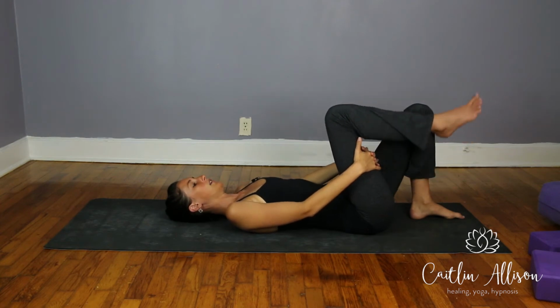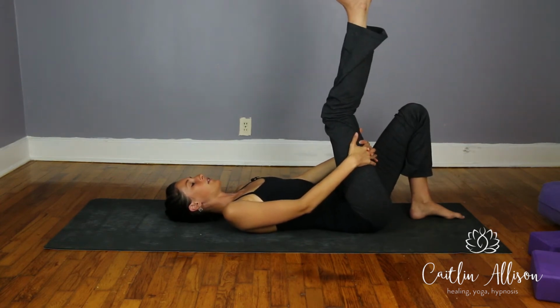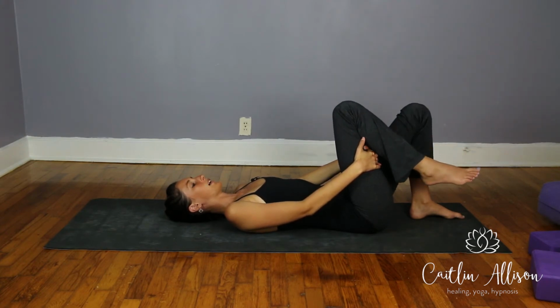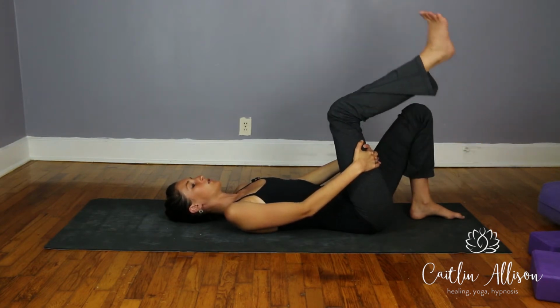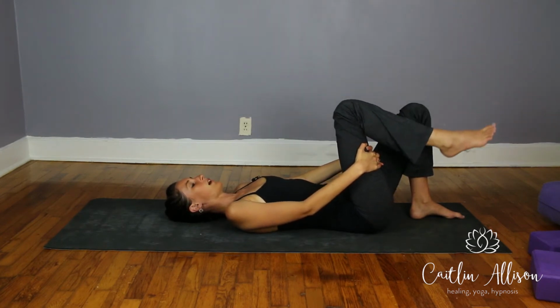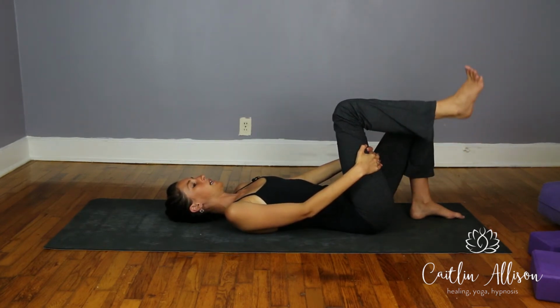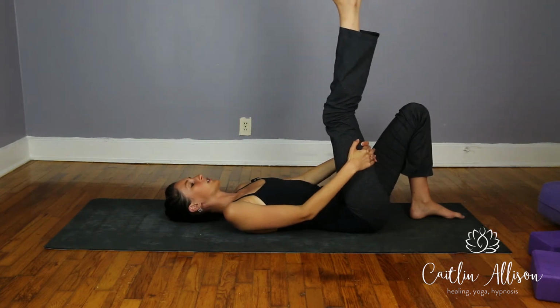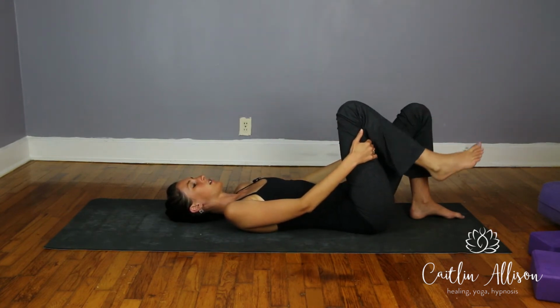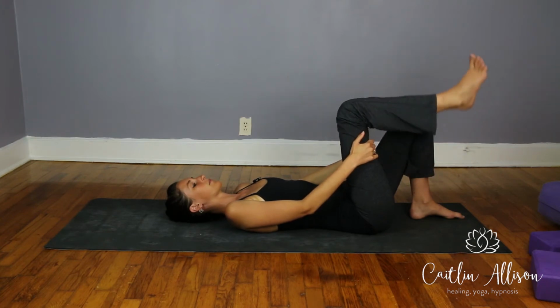Right leg comes in, inhaling up. If it's challenging, exhaling down to hold the back of your leg, you can always use a strap to hold that leg up. Another thing that you might notice happening here is that as you get to that full extension, the leg might want to tremor a little bit, and that's okay. Just allow that to happen.